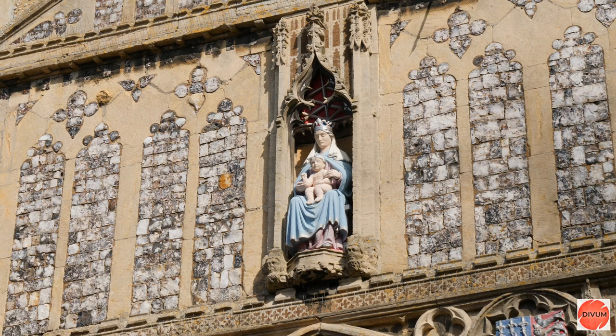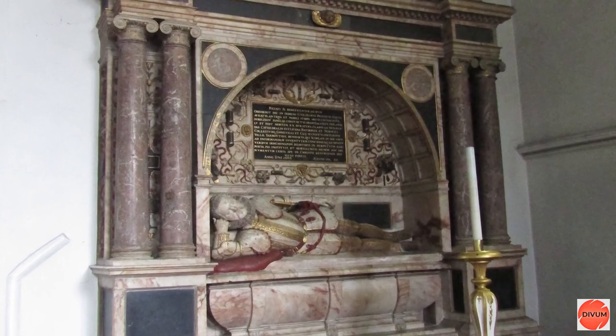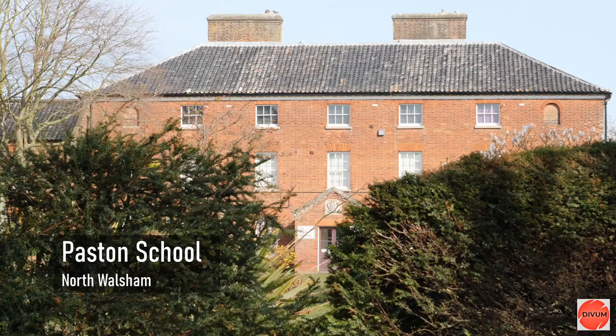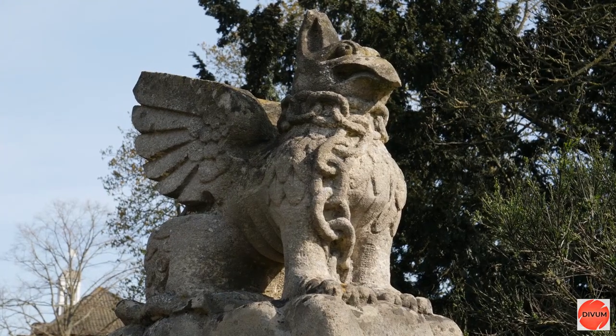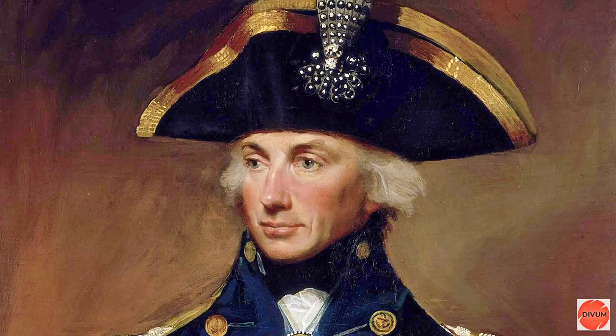Inside is the tomb of Sir William Paston, who founded nearby Paston School, now Paston Sixth Form College, in 1606. The present red brick building dates from 1766. The school was later attended by Horatio Nelson and Stephen Fry the actor.